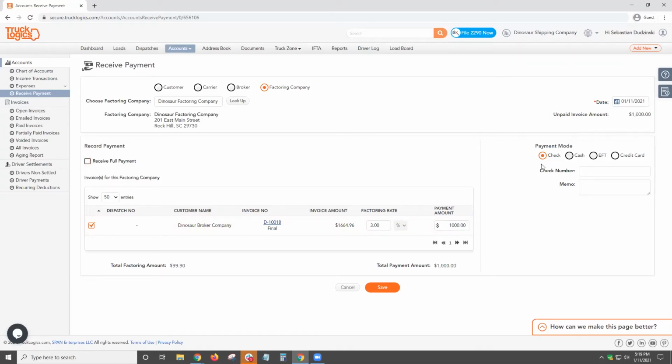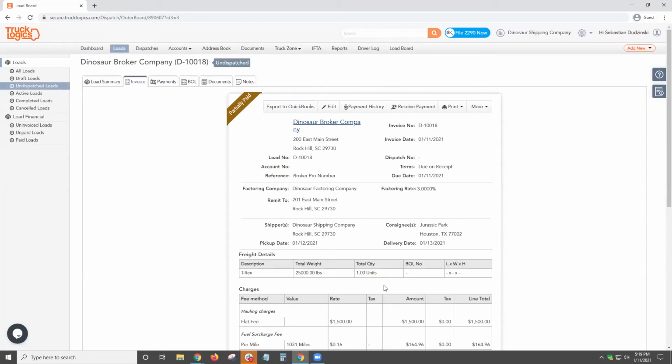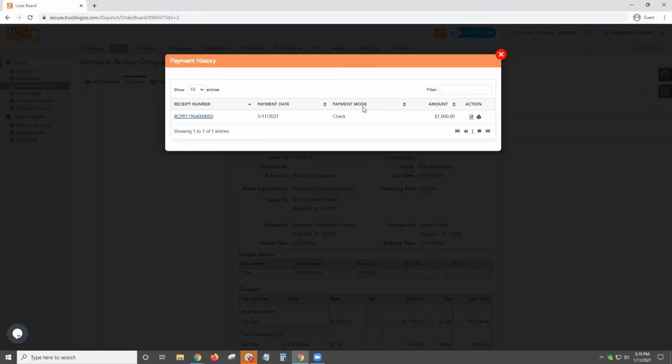We're going to go ahead and say that we received this via check 1001. When you're done, you hit save. You've now recorded a partial payment on your factored invoice. And you can see that the banner in the top left-hand corner has updated to partially paid. And you can now view the payment history for this individual invoice by receipt number.